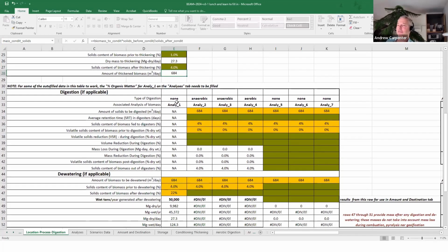We also have the ability to have different analyses for the biosolids in there as you're modeling it. The reason for this is if you're doing anything to the biomass, the biosolids in this case, other than changing the solids content, so if you're changing the volatile solids content, changing the carbon content, mostly through aerobic digestion, anaerobic digestion, or pyrolysis, you can account for this up front and it will calculate all the way through. So our analysis one, and you'll see where we end up using this in the scenarios data, is essentially assuming that the biosolids are not changing in terms of volatile solids, in terms of actual dry matter, in terms of carbon content as it goes through the process, just raw biosolids essentially.